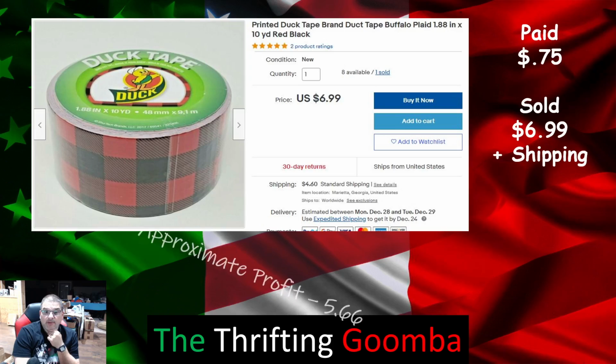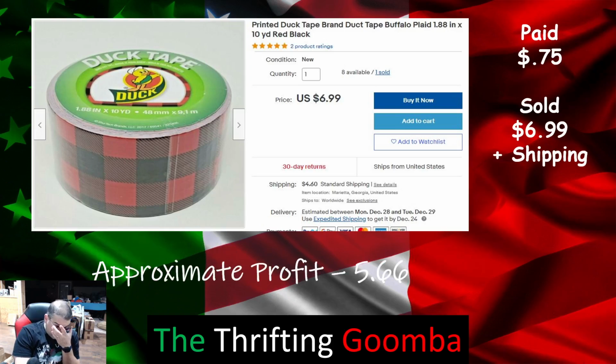$6.99 plus shipping, $5.66 profit. So slow mover. They don't take up a lot of room. One picture. I got 8 more available, and we'll go from there.